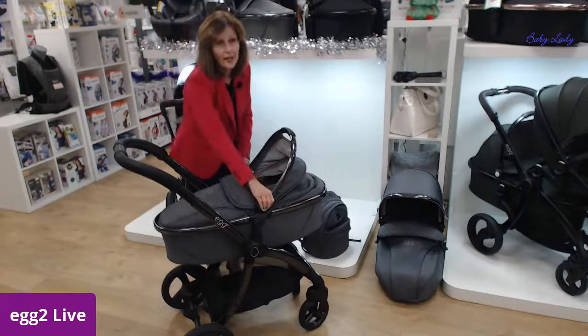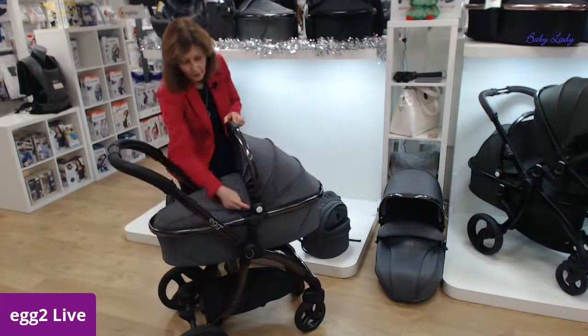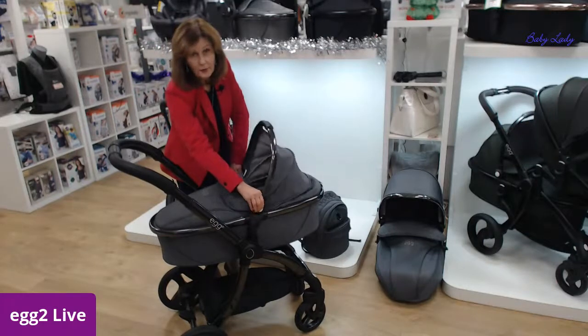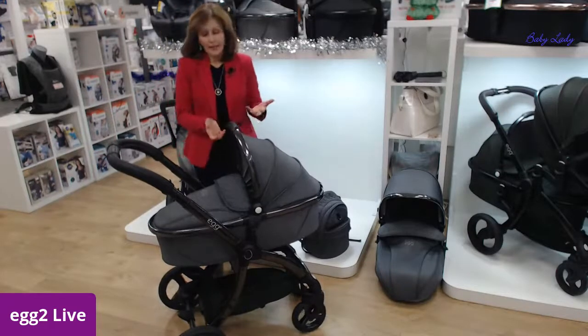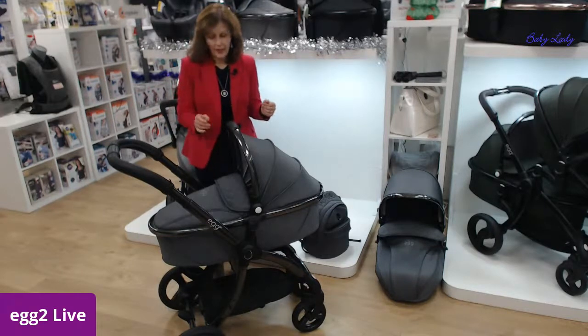And then if you want to take your Carrycot off, if I pop my hood back up, you'll see that there are 2 buttons on the side here. These buttons are how you adjust your hood. You just press them in and you'll be able to recline your hood to get to your baby. And your handle up here also acts as your carry handle. So they've made it even easier to take off the Carrycot when you're using it in Carrycot mode.